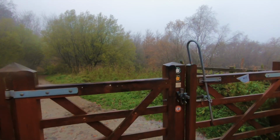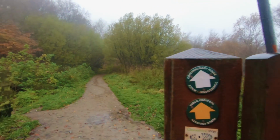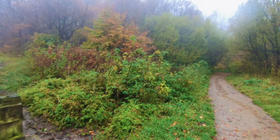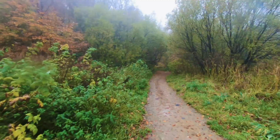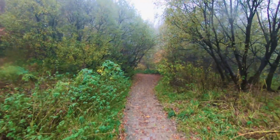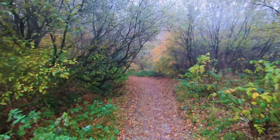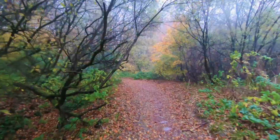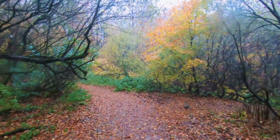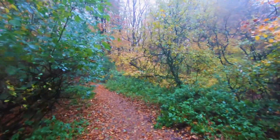From the car park we cross over Tockholes Road and head on a footpath through a gate with a gravel track that heads into the woodland. It's a quite misty day and wet. You may hear the rain on the trees. As we head into the woodland, you start to see all the wonderful autumn colours. There's brown leaves on the path, greens, oranges, browns, reds, all the autumn colours in the trees.